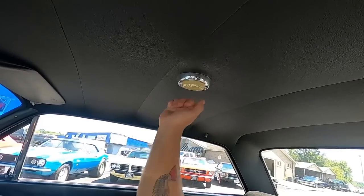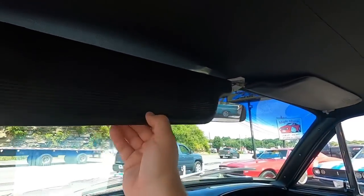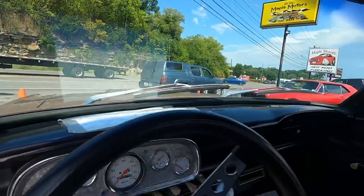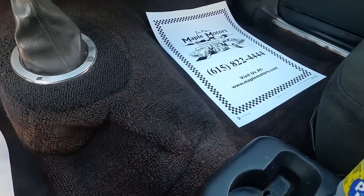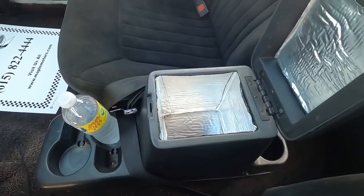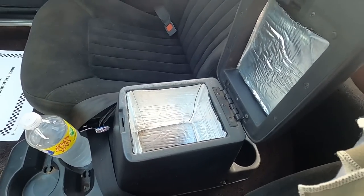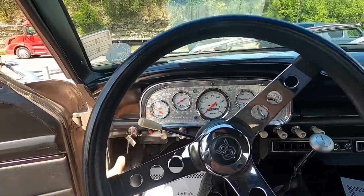You got your light there that's not cutting on. Your visors, they don't look too bad. This seat's kind of slouchy. It's comfortable. Carpet could be tightened up. See, it's older. Custom console. Looks like you keep some stuff cool in there, don't it? Like a cooler. All right, let's try to start her up.